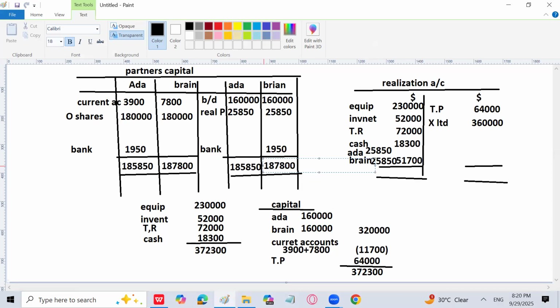So this is how we have prepared the partner's capital account. We have calculated the opening capital first through assets minus liabilities on 1st January at the start of the year with a negative current account balance. Then we have prepared the realization account. The purchase consideration is given, 3,60,000.